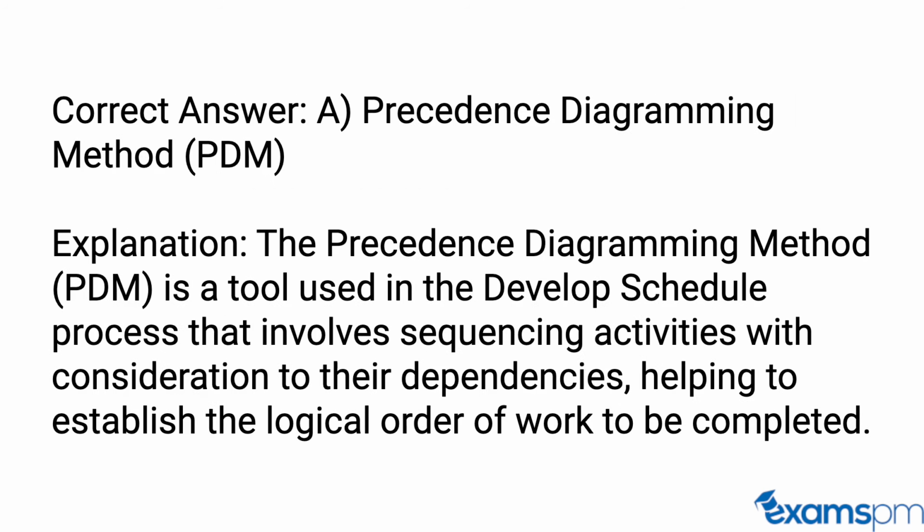Correct answer: A. Precedence diagramming method (PDM). Explanation: The precedence diagramming method is a tool used in the develop schedule process that involves sequencing activities with consideration to their dependencies, helping to establish the logical order of work to be completed.